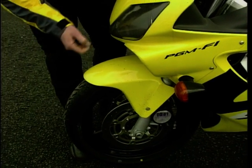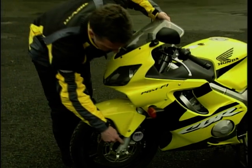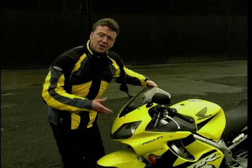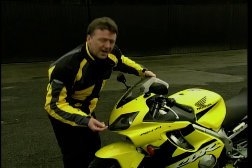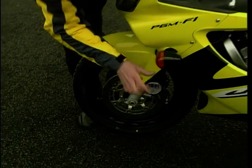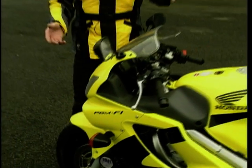And there's lots of subtle little changes in this that you'll never know, not unless you took the damn thing apart anyway. In here, the fork internals, they're different. They're now aluminium. They were steel before, so they're a bit lighter. And even details such as the calipers, the little Nissan calipers there, the pistons in them, they're now aluminium instead of steel. Again, all to do with saving weight and making the whole thing lighter.